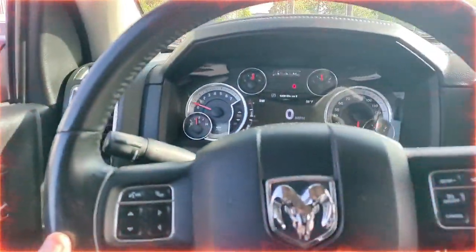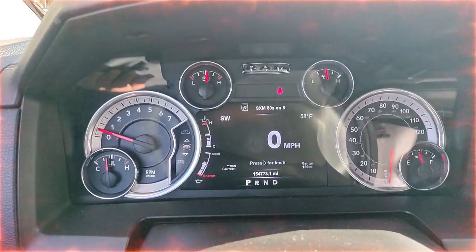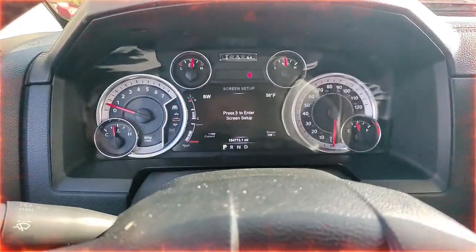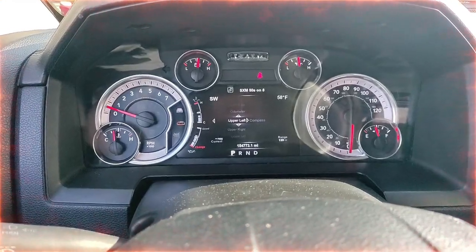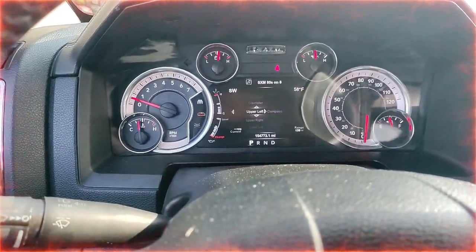All right, again, show the controls in the steering wheel. Let's look real quick. We're dealing with 154 on the miles. Within the menu system, I'm sure we could go all over the place here, but you can set up the different areas of the vehicle. You don't want to have a compass here, I want to have temperature here, this, that, the other. You can have all sorts of good stuff.